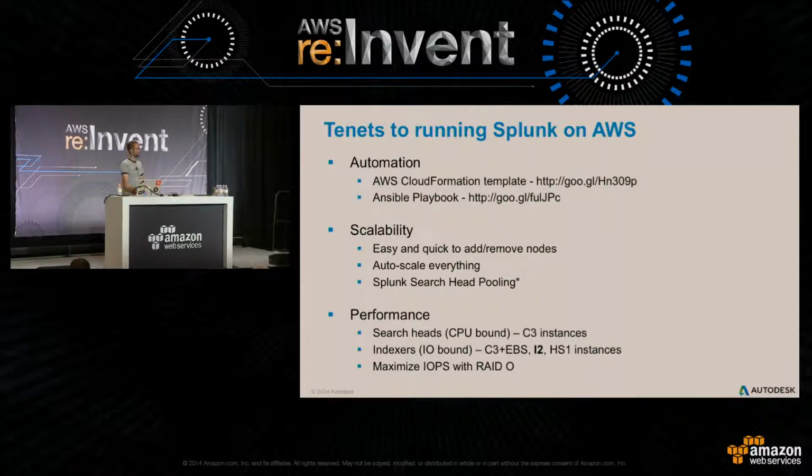And then performance. Performance is key, right? If you have your Splunk cluster and it takes minutes to run your searches, your users are not going to be happy. So you want to be as fast as possible. And what we found in our tests is that the C3 instance family is a good fit for search heads because they tend to be very CPU intensive.